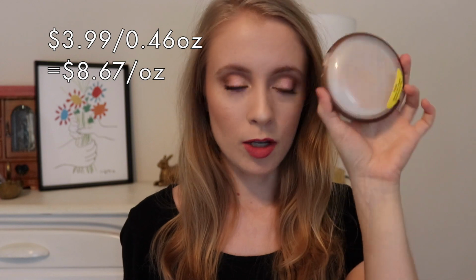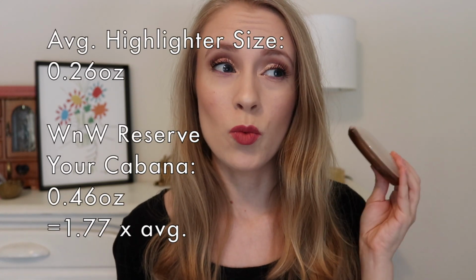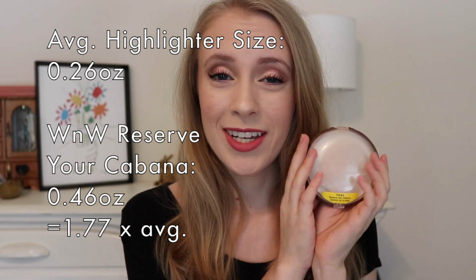What I did for these calculations was I went to Ulta's website and I looked at the amount of product that you get for this product and the amount of product that you get in approximately 10 other highlighters, both high-end and drugstore, and then I calculated the cost per ounce of other drugstore highlighters to see where this falls. So this highlighter retails for $3.99 on Ulta's website and you're getting 0.46 ounces of product. When I calculated the average of other highlighters on Ulta's website, it came to be around 0.26 ounces. So you're getting 1.77 times the amount of product in this highlighter than you get in the average highlighter size. So around double the size.